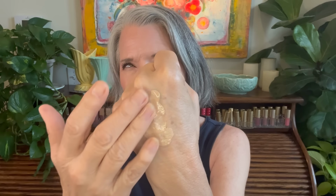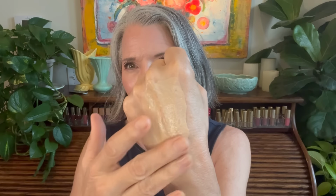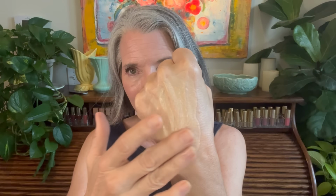You can see it is quite runny. It feels really, really silky. As far as ingredients, it does say that it is infused with vitamin C, but the vitamin C is pretty low on the ingredient list. What is quite high on the ingredient list, however, is denatured alcohol. It is in the number 4 position, and the smell of alcohol is actually quite strong.